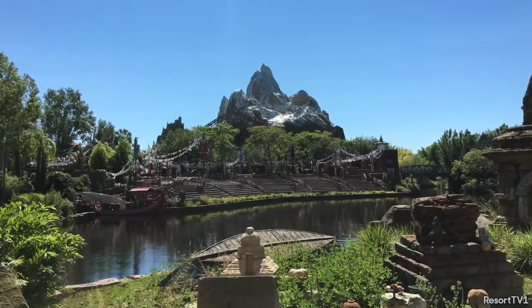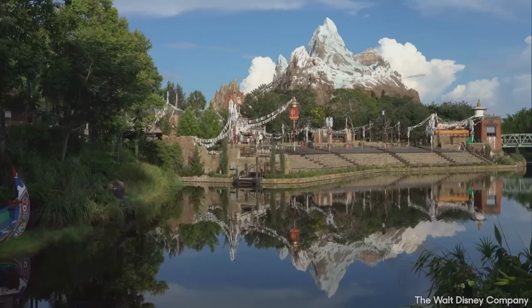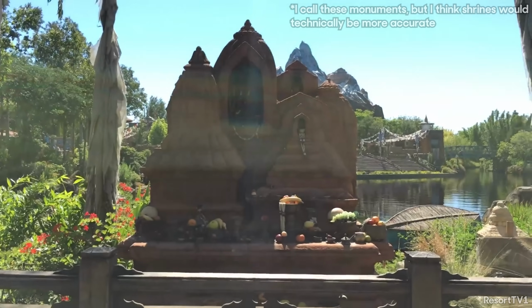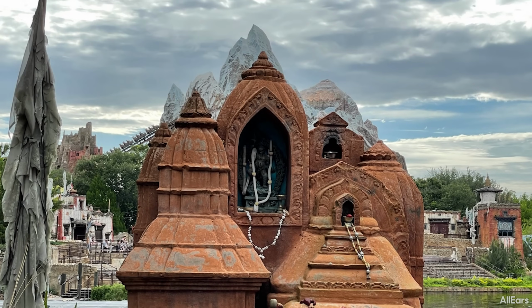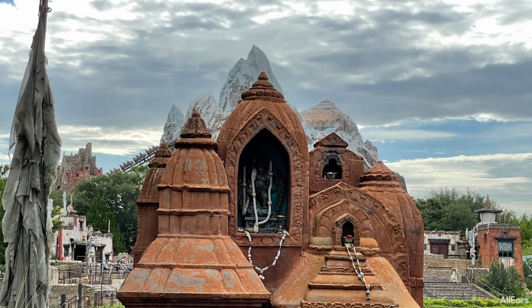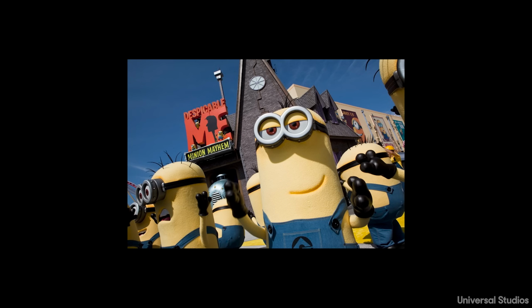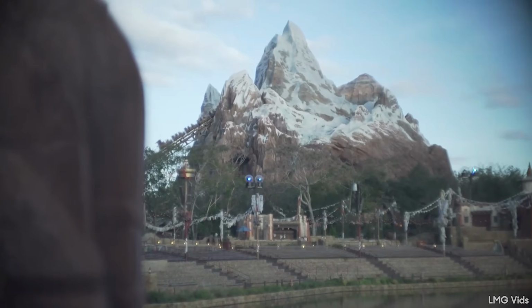But the best view of Expedition Everest is down by the water near Kali River Rapids, where the trees along the bank break to give you this iconic, imposing view of the mountain, with Tibetan monuments in the foreground alluding to its importance. And of course, in classic Disney style, when you stand in the right spot, the peaks of this particular monument line up perfectly with the peaks of Everest. You won't get that sort of detail at Universal, I'll tell you that. Honestly, Everest is just great. I could talk about it all day.